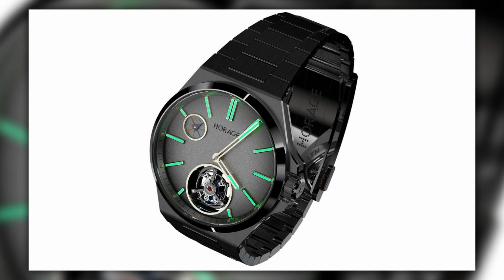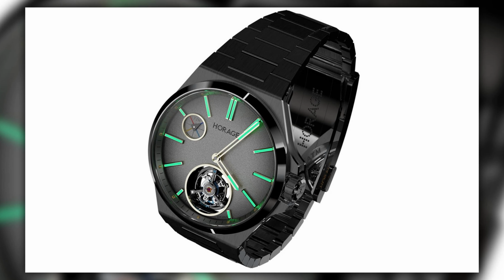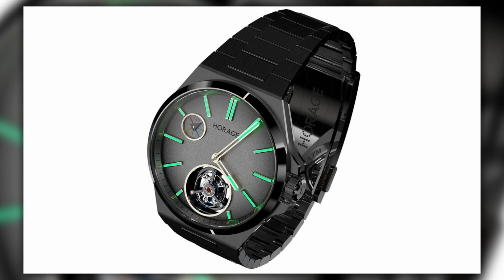So super compact, grade 5 titanium, but it also features their new bracelet, a bracelet that first saw the light of day on the Superseed GMT that has their in-house proprietary micro adjust clasp. But this, unlike on the Superseed, which is in stainless steel, this bracelet again is done in grade 5 titanium.